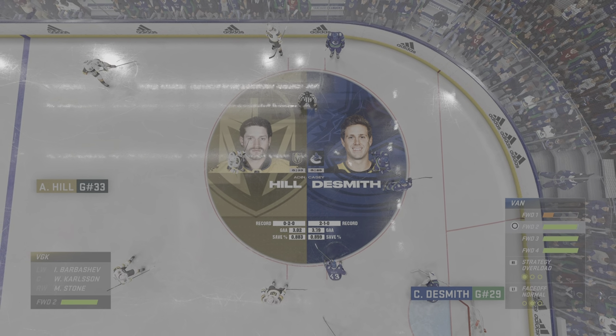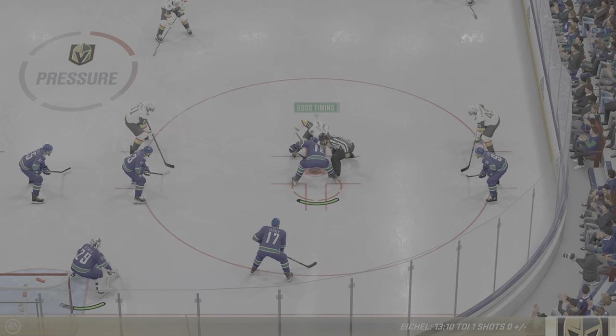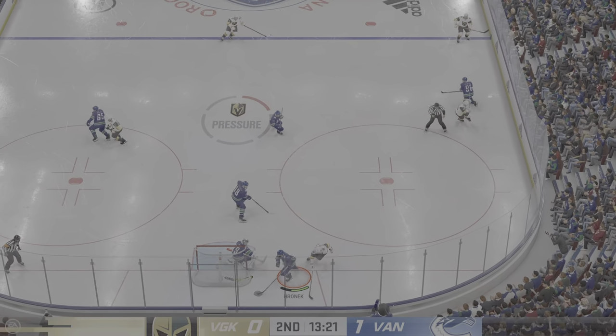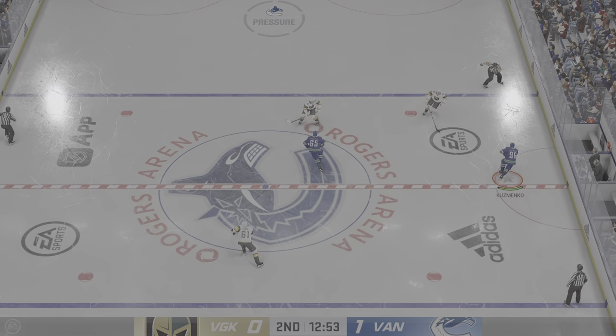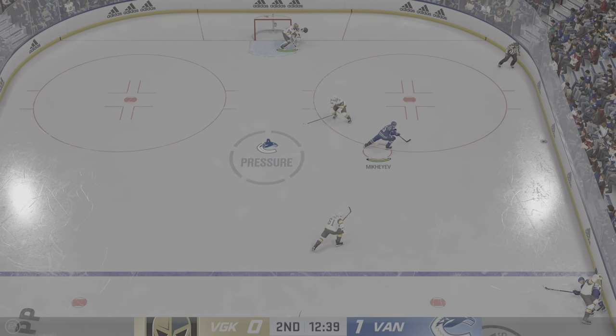Testament to how strong the glass is nowadays. It doesn't shatter, it just simply spiders. Nonetheless, it has to be replaced. And now it's grabbed by Horonic. Oh, Vancouver's oh, indeed. His Manko on the rush. Oh.